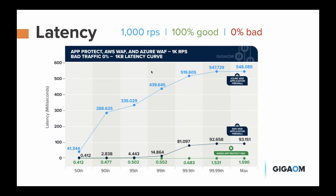With AWS on their side, again, you're in the 92, which is already, in my opinion, 30 milliseconds is sort of a hard line. If you need high performance, you need to have 100% of your traffic coming in at 30 milliseconds or less. So we're already above that. But at lower levels, it's pretty good.